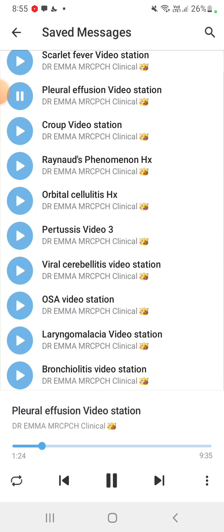What are the differential diagnoses we can keep? Yes, for pleural effusion, we can keep uncomplicated pneumonia, malignancy, heart failure, pancreatitis, and pulmonary embolism. Yes, very nice. So for pleural effusion the differential diagnoses are uncomplicated pneumonia, tuberculosis, COVID-19, malignancy, heart failure, pulmonary embolism, pancreatitis, or part of generalized edema like nephrotic syndrome.